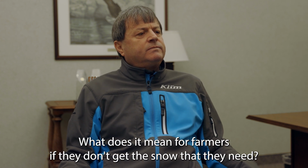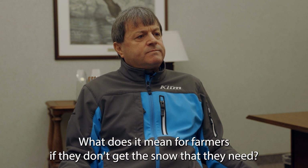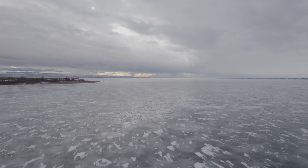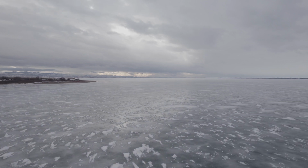What does it mean for farmers if they don't get the snow they need? Well, imagine you planted a potato crop and your water gets turned off. If they don't have the water in the reservoirs to provide the irrigation systems, imagine you're growing potatoes and your water gets cut off in July. No water, no crops. So the water in those reservoirs is absolutely critical to agriculture in southern Idaho. Again, we live in a desert in southern Idaho, so those reservoirs are critical.